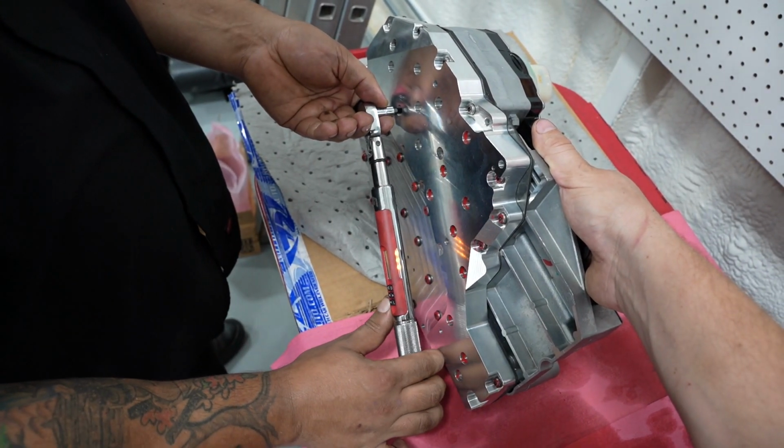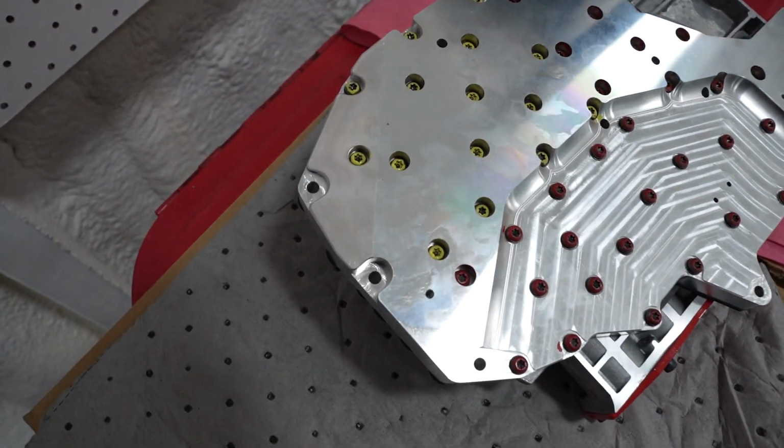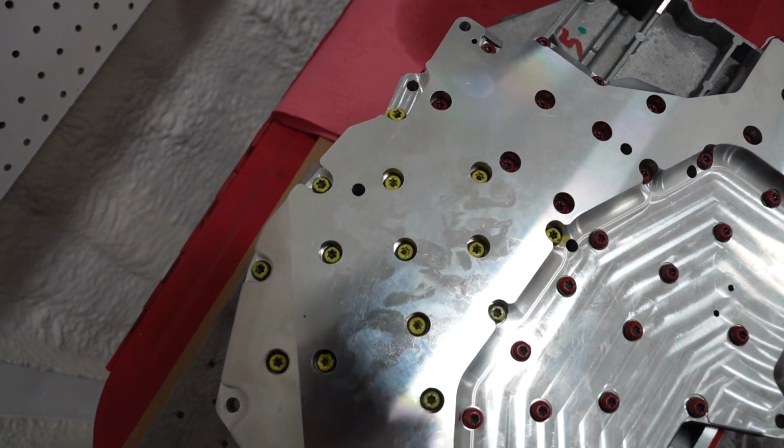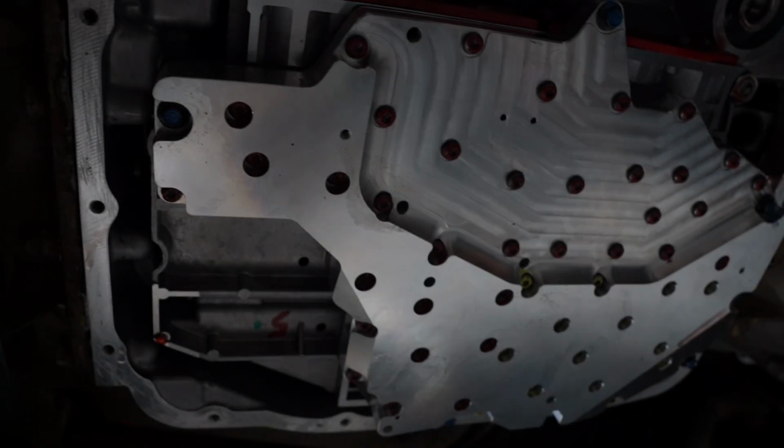All right, so we have everything torqued. We marked the bolts with different colors so we know which ones were us and which ones were Revmax. I have to go back in.